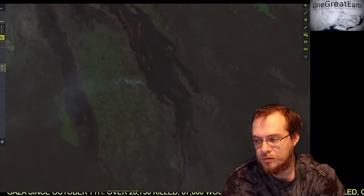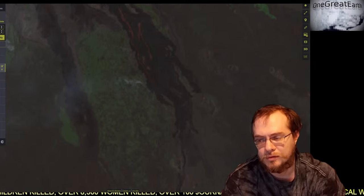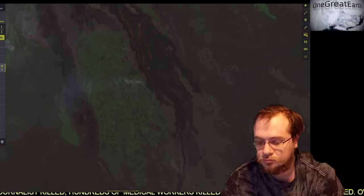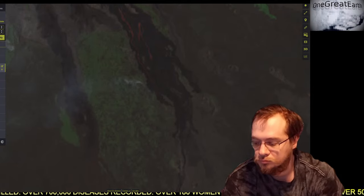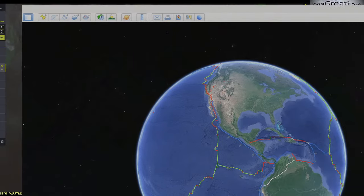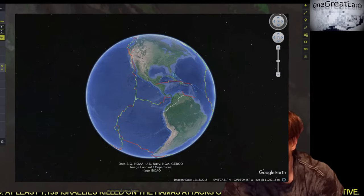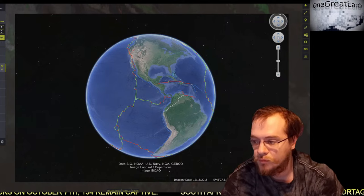This is Fernandina Island. The volcano on it is called Fernandina, Ecuador. Or the Galapagos chain. You know what? This is Google Earth. Let's go to these islands.